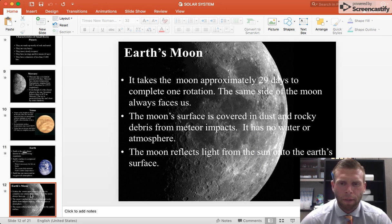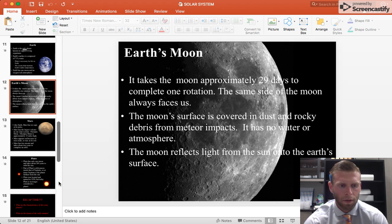Earth's moon takes approximately 29 days to complete 1 rotation. The same side of the moon always faces us. The moon's surface is covered in dust and rocky debris. And the moon reflects light from the sun onto the Earth, because if there was no sun, it wouldn't reflect the light. So you might be asking yourself, why do we always see the same side of the moon? That's because its revolution around the Earth and its rotation on its axis are synchronized. So you always are going to see the same side of the moon.